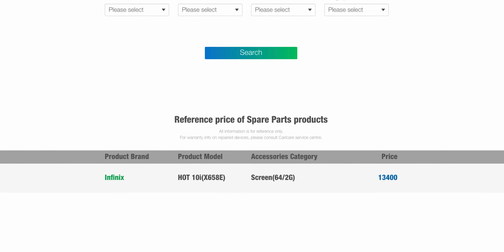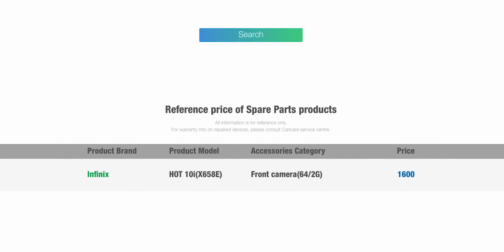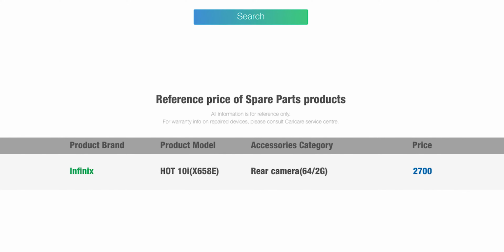The list just keeps on going up. Now I have to repair the screen and the cameras. Luckily, the parts of this smartphone are not too expensive. The front camera is 1,600 naira or $3 and the rear camera is 2,700 naira or $5. That's affordable and that's a good thing, right?